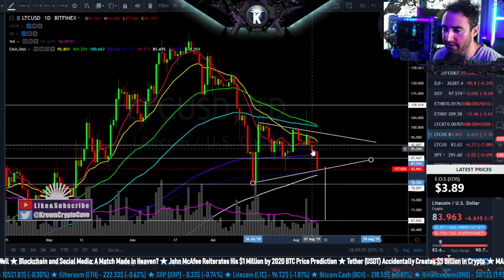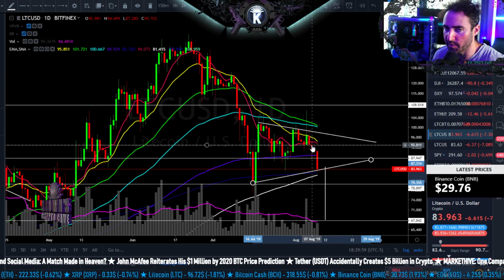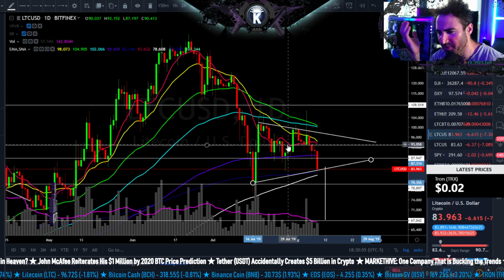Daily kind of looks like a consolidation right here. It looks like the same symmetrical triangle that Bitcoin's playing out, except from a much worse posture. This one's coming off of a downtrend. I mean, that's not good. The thing is, though, if I am looking at Bitcoin, I think that Bitcoin looks, more or less, good.